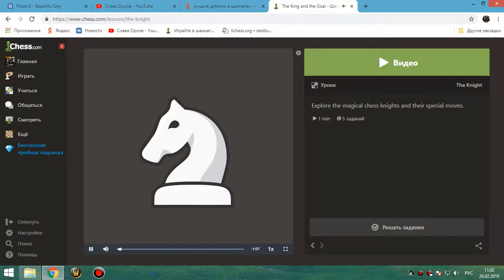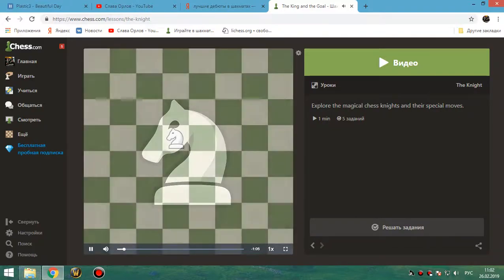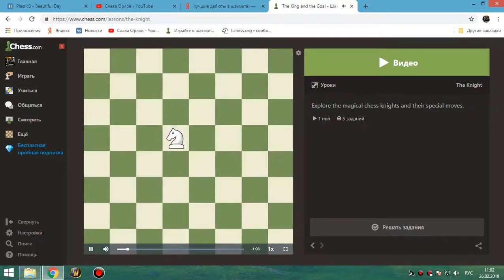The knight is perhaps the most fun piece in chess. It is the only piece in chess that does not move in some sort of straight line. It moves in a strange L shape. The other interesting thing about the knight is it's the only piece in chess that can jump over other pieces, like this.